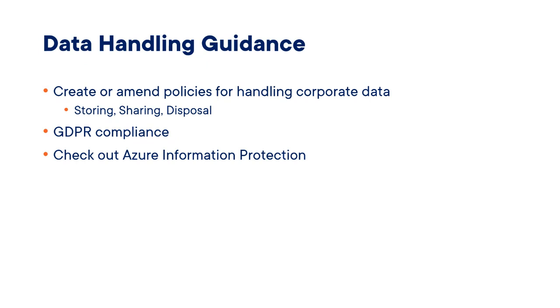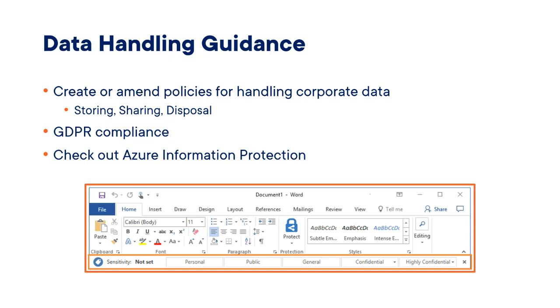If you don't have a labeling or classification solution in place already, then while we're getting back some of our time from not commuting to work, take the time to have a look at Azure Information Protection. It can help you discover, classify, label, and protect sensitive information wherever it lives or travels. But it might be a good project to keep in mind over the coming months, while we're all maybe a little more self-isolated than usual.